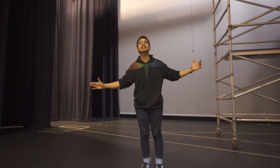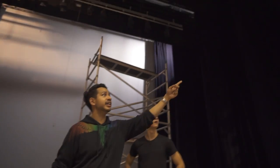This is a decent theater. It's a proper size theater. You can see the lighting, the stage lighting, they're very proper.